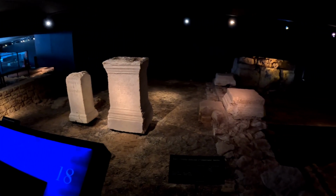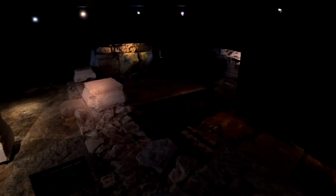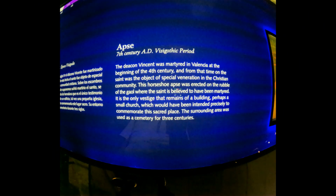Here are a few more tombs. As you can see, they limit the amount of lighting to preserve the artifacts. The apse was erected on the rubble of the gaol where a saint is believed to have been martyred. It is the only vestige that remains of the building. It is perhaps a small church, which would have been intended precisely to commemorate this sacred place. The surrounding area was used as a cemetery for 300 years.